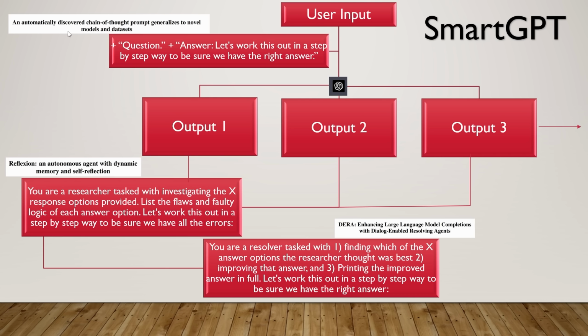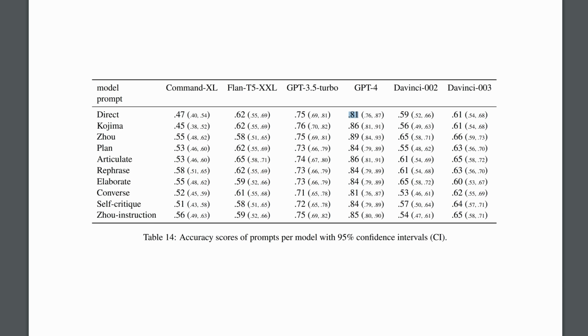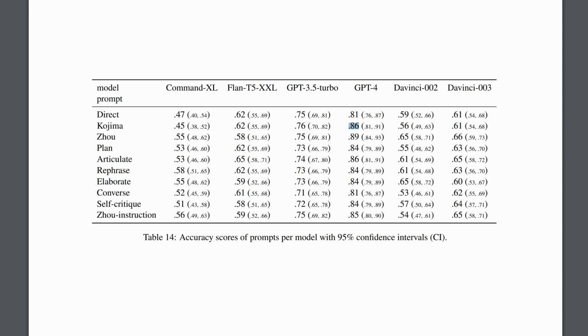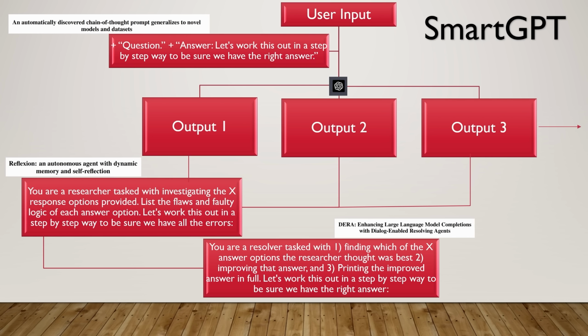Many of you might remember that prompting GPT-4 with "let's think step by step" improves its results. To give you a very quick reference point, just asking a question to GPT-4 gives you 81% accuracy. With that prompt, "let's think step by step," it goes up to 86%. But algorithmically, the paper found an improved prompt that can give you even better results, 89% accuracy. All we do, and this is the first part of SmartGPT, is we add: "Answer: Let's work this out in a step-by-step way to be sure we have the right answer."